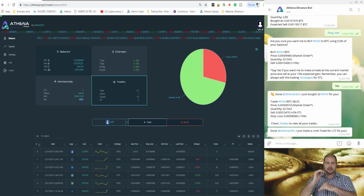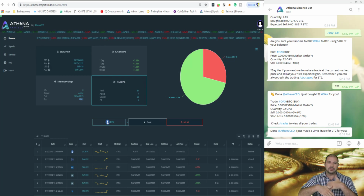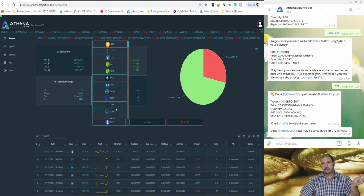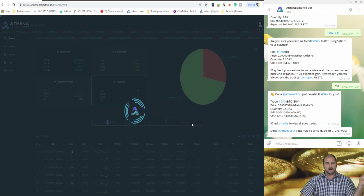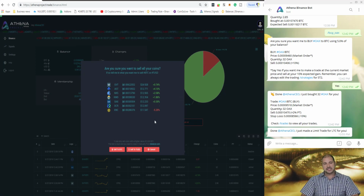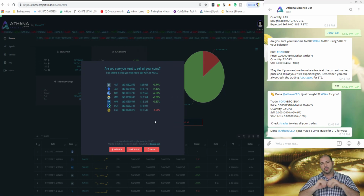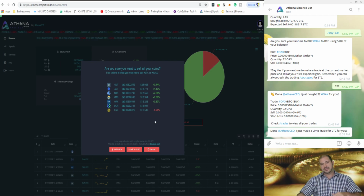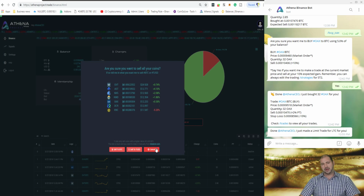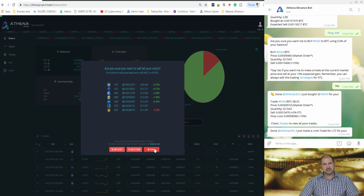So we can set our trades at a lower value and wait for them to hit, which is really cool. And you can do that for any coin. So this is the beauty of it. Also, we have a sell all button. So if I click on that, I can sell all my coins like this in a second. So that way I don't have to worry about anything, which is very nice to have. So all that's there for you at your beck and call, very easily done, no problem.